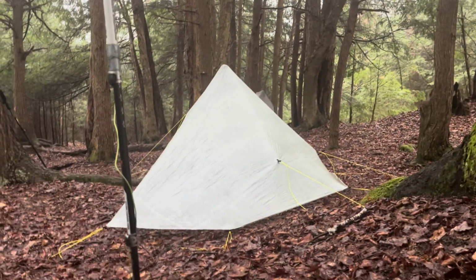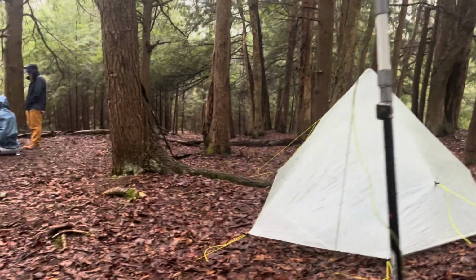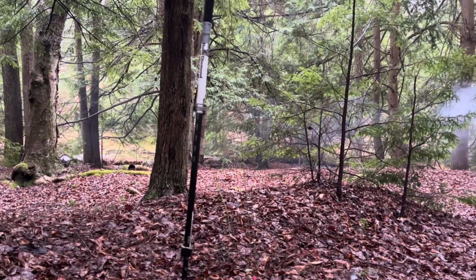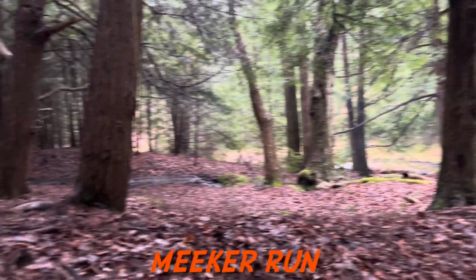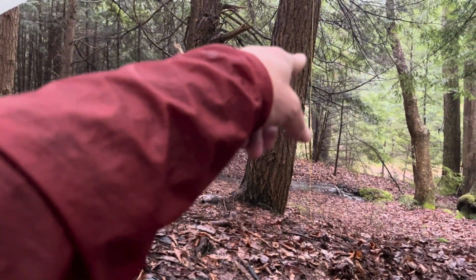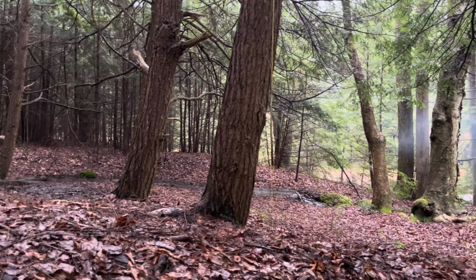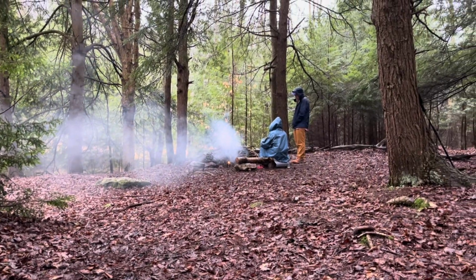So Kaylin's got his bivvy over here, and Becky's over there. And this is, I think it's called Meek's Run. If it's something different, I'll put it down below. But I think this is Meek's Run. We just crossed the footbridge over here, and there was another campsite just about a few hundred yards up that we passed up, and we had plenty of time to walk around and see if there was anything else, so we took this one. Nothing else to really do now except get this fire going.